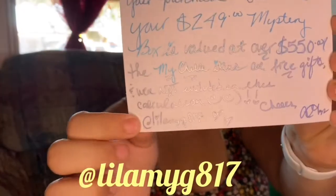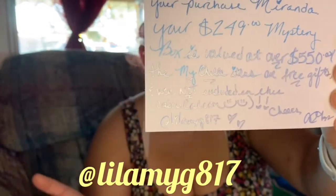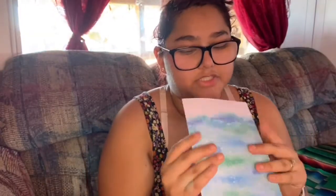This is her name down here. I'll have it linked down below, but that is her name on Poshmark, and I love her listings. I always wanted to purchase from her, and now I have.